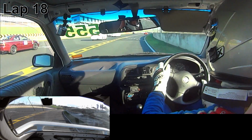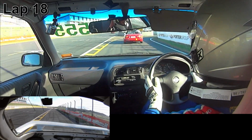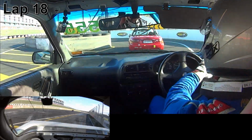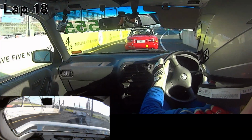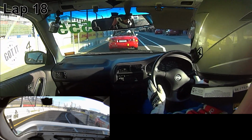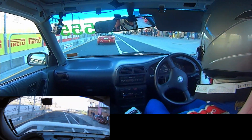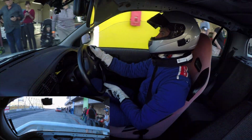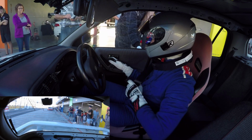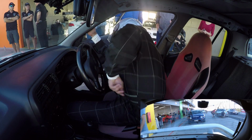And then Cal will pit in. It's behind David Bailey. And this is where it all goes wrong. Cal makes two mistakes here. The first mistake is he gets out of the car. The second mistake is he lets me get in. Although my main issue was more that I got in 35 seconds too late.